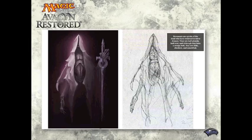Avacyn is also able to turn some of the creatures formerly of the night into champions for good. These are the Revenants. Revenants are once malevolent spirits who Avacyn is able to redeem. They stay spirits, but in return for their servitude, they gain peace. So believe it or not, these are good guys, even though they're creepy-looking good guys. They are sort of Avacyn's enforcers.